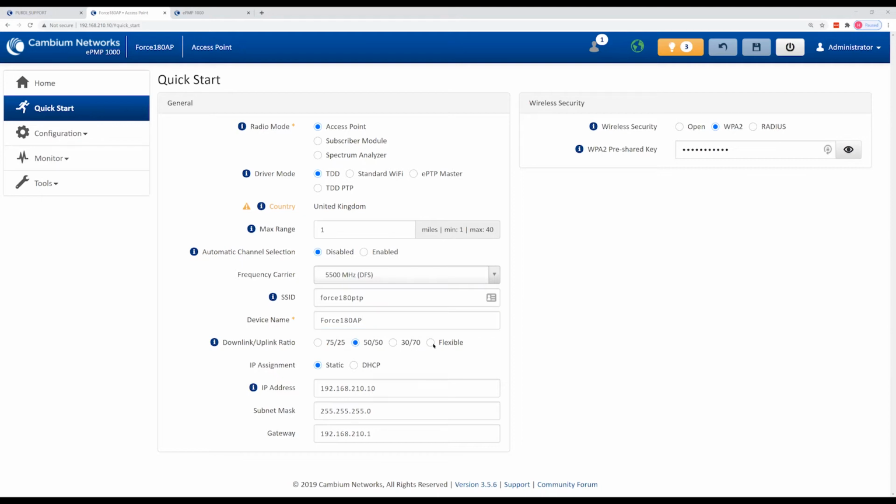Flexible is where the device is going to take as much time as it needs to transmit or receive the data. 50-50 means half of the air time is used for transmit, half of it's used for receive. And 75-25 and 70-30 are pretty self-explanatory.